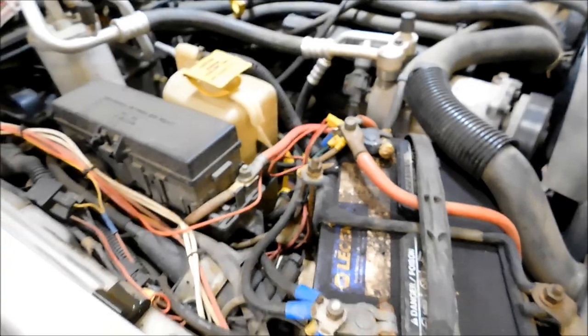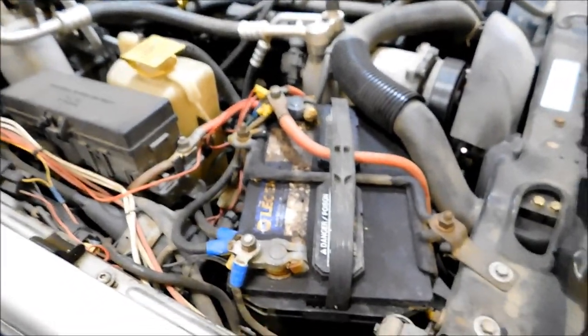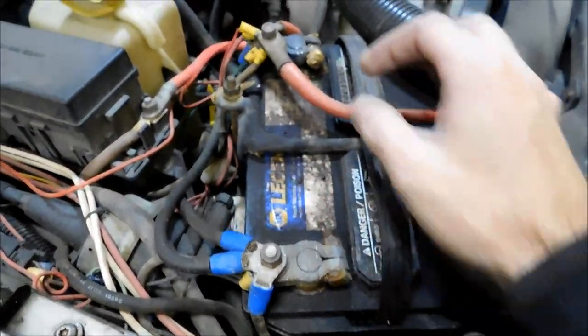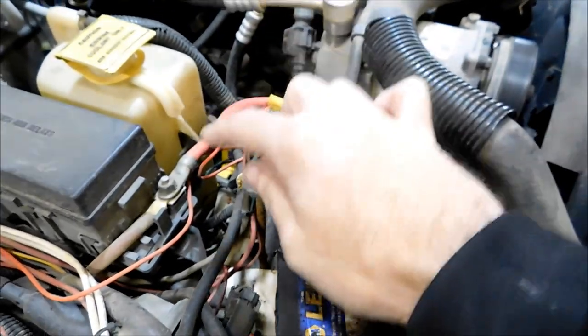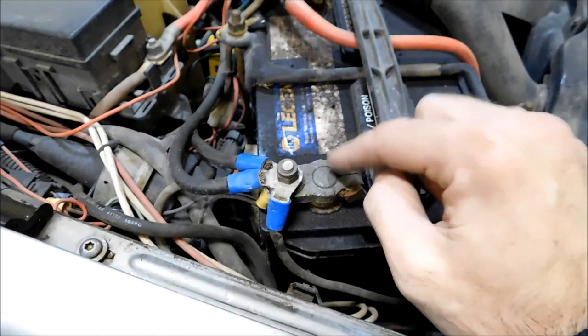I'm not sure. Being that it didn't start on me and I had to put a jump box on it, I'm going to go through all of my connections. I'm going to go through my grounds, go through my positives. I'm going to check all of these for corrosion. I'm probably going to re-corrosion treat all of them. I might even redo these terminals.